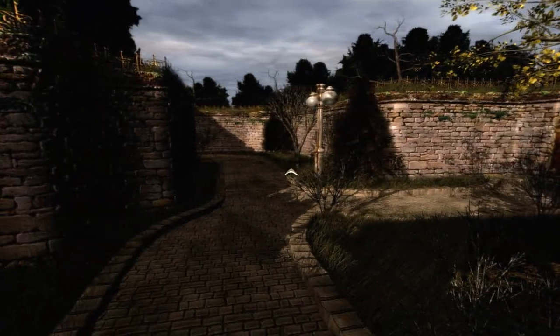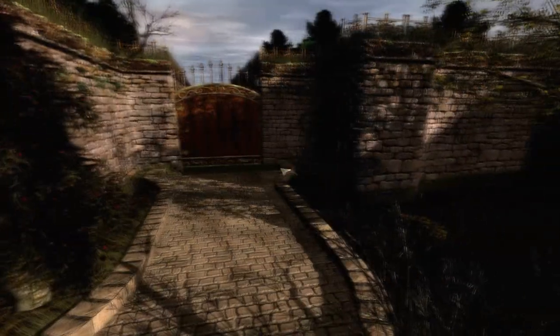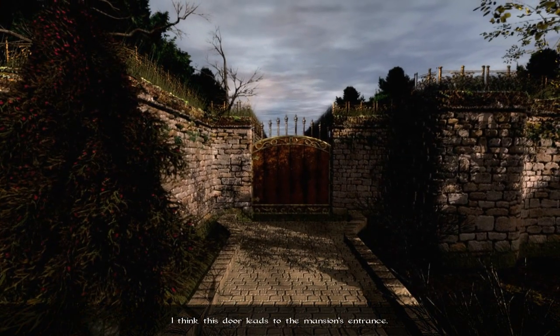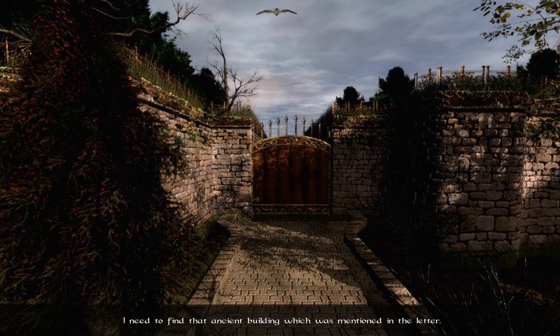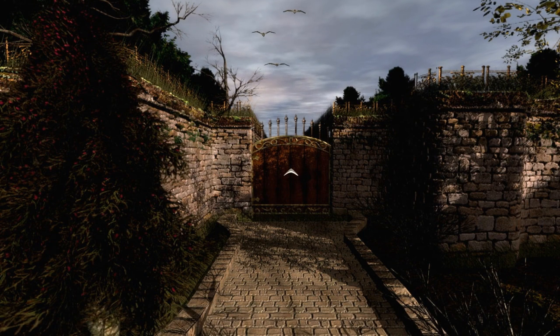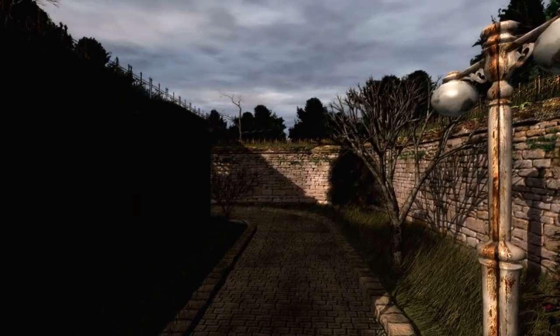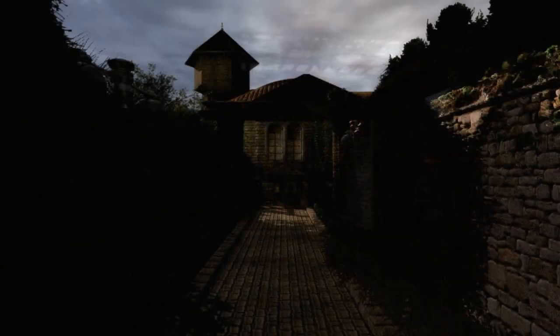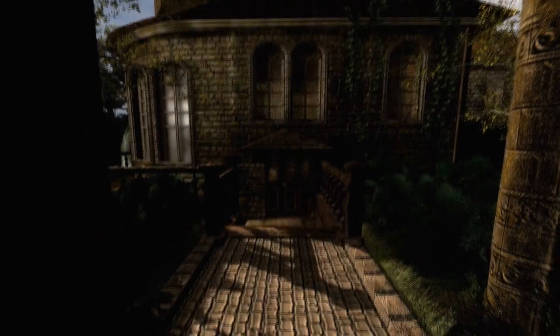Right, okay. This is a big place. The path already splits off in two directions. Is it this way? Nope, that door leads to the mansion's entrance, and we're not looking for that. We're looking for the ancient building that was here before the mansion, which I presume was this way. There's something at the end of it. Yes. This could be it.